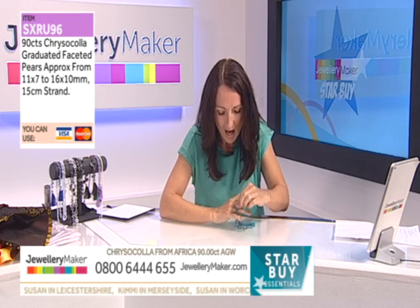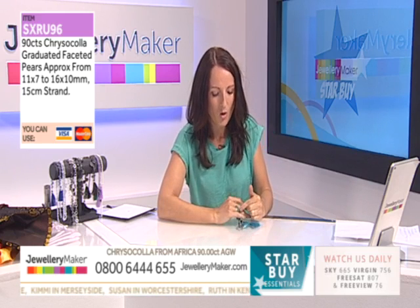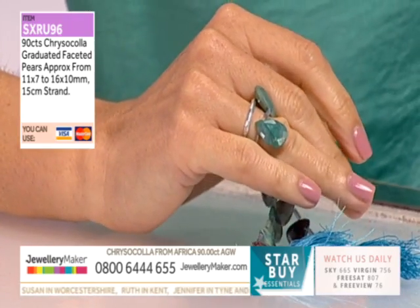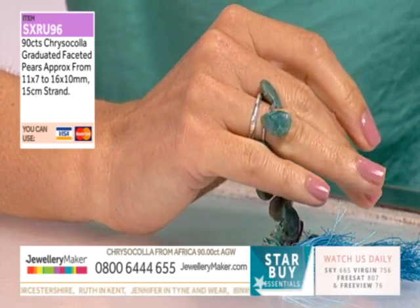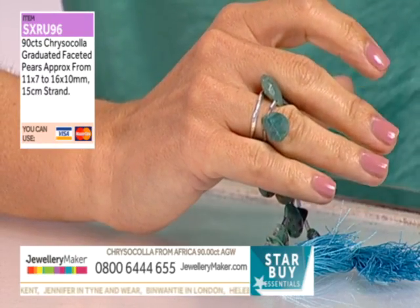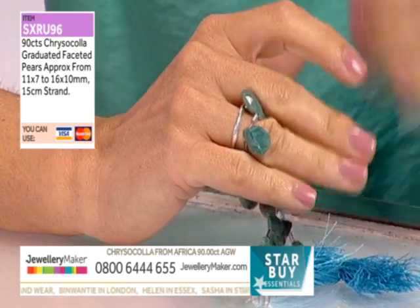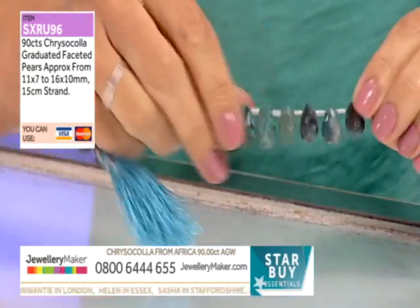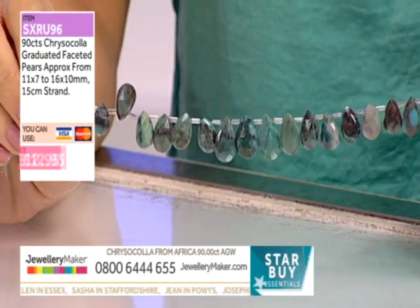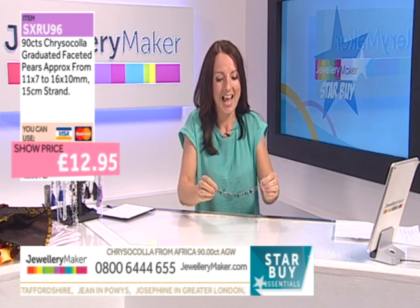Look at that. I mean, that would be something that I would either go bare copper for, or my silver clay, I think, and my 925 sterling silver wire with that as well. That is a statement ring right there, and you could do that 19 times over. It is a gemstone that can command big price tags because of its rarity. You've got 90 carats in total here, and we are bringing you a star buy price of just £12 and 95 pence.